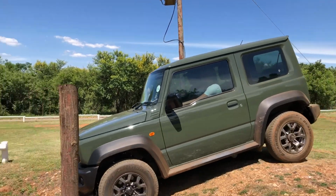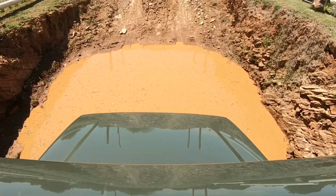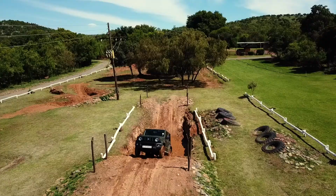So clutch out. Wow, fast. And you could hear the brakes coming on a little bit there. Okay, so now we're going to go up. Bit of a slide there. Wow. But I mean, you can see how wicked this little Jimny is. It handled that with absolute ease.